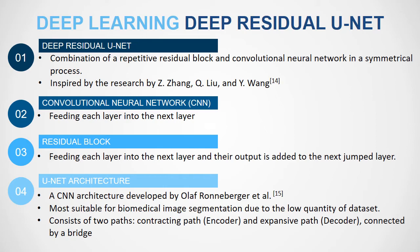This deep residual unit architecture is inspired by the research from Zhang, Liu and Wang that combines residual neural network and UNET architecture. The ordinary convolutional neural network works by feeding each layer into the next layer, while for the network with a residual block, each layer is fed into the next layer and their output is added to the next jumper layer. UNET is a CNN architecture developed by Olaf Ronneberger that is more suitable for biomedical image segmentation due to the low quantity of datasets. It consists of two paths, the contracting path or encoder and the expansive path or decoder, connected by a bridge. I will explain the structure of the network in the next chapter.